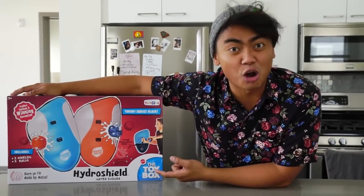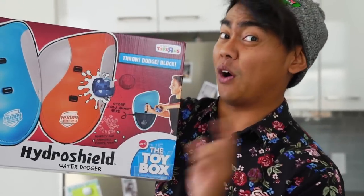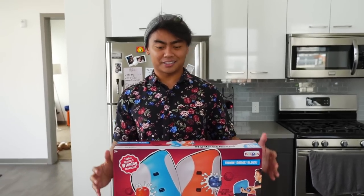And here it is! It is called the Hydroshield. As you can see, it says Mattel, it says here at The Toy Box. This is the winning toy of the show, The Toy Box. Let's see how great this toy is.